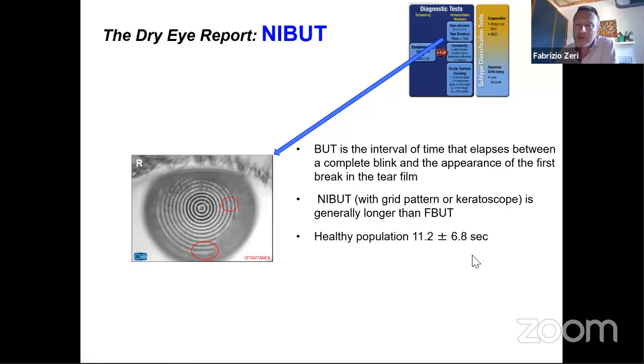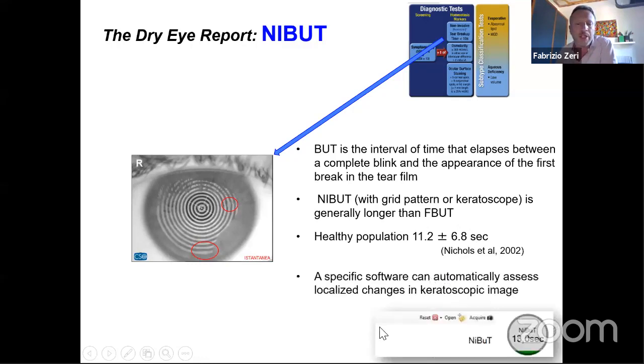Generally, the non-invasive breakup time is longer than the fluorescein breakup time, the invasive, classical breakup time. As we can see in a while, our data also demonstrated this point, so we got the same data. These are the data for the normal population and the LT population from Nichols. Clearly, the advantage of a system like that is that we can automatically assess the break in the keratoscopic image. So the system allows us to do that automatically.